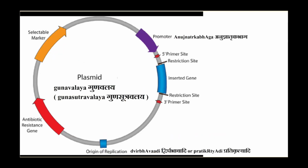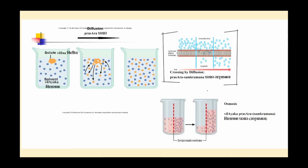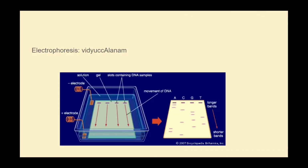You can pause the video. Here's a plasmid and the parts of a plasmid with the Sanskrit terminology included. Here's the hypertonics and stuff with the Sanskrit included. Diffusion with the Sanskrit terminology present. Receptors with the Sanskrit terminology present.